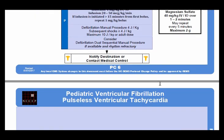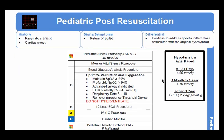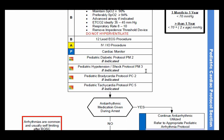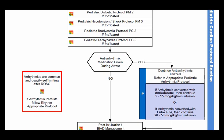Under PC7, which is the pediatric post-resuscitation, as we have here, you've given an antiarrhythmic, and they have successfully been resuscitated. Then we have a mention here of what infusions you're going to want to continue to keep them from going back into another arrhythmia. And so this gives the dosing parameters utilized if the arrhythmia is converted with amiodarone or if the arrhythmia is converted with lidocaine.